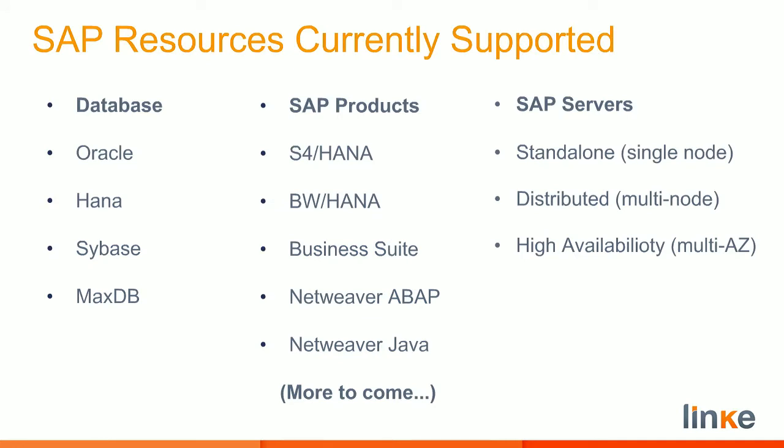And regarding SAP resources currently supported, in terms of database, we automate and we support deployments on Oracle, SAP HANA, Sybase, and MaxDB. The SAP products supported are, of course, S/4HANA, BW for HANA, all Business Suite, as well as NetWeaver ABAP and NetWeaver Java. And we are adding more SAP products, like Business Objects, for example, to the automation platform to be available in the short term.